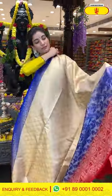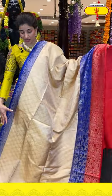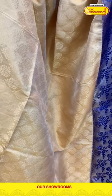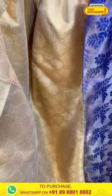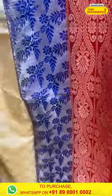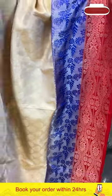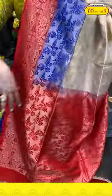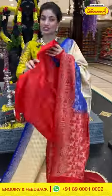So this is a beige color saree with two different borders. So the body, you can see, is a beige color. Beautiful floral shade all over the body. Along with that, we have two different color borders. One is in blue and the other in red color. Both borders have beautiful blue floral work and white floral work all over. Along with that, red color pallu. And we have a red color blouse.